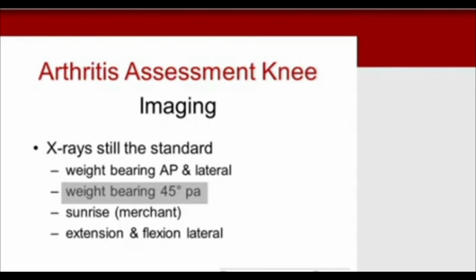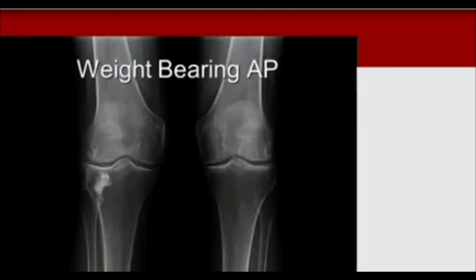If you don't see anything on the weight-bearing APs, the next step is a 45-degree flexion PA, which we call the notch view. Also want to look at the kneecap with the sunrise view and extension. And remember your flexion laterals, as some people have flexion arthritis more than they do in extension.